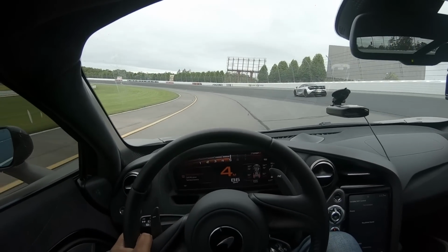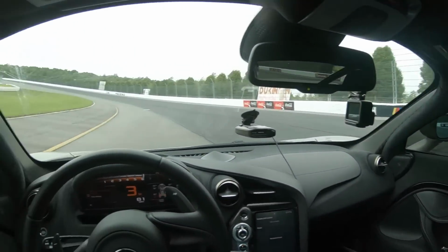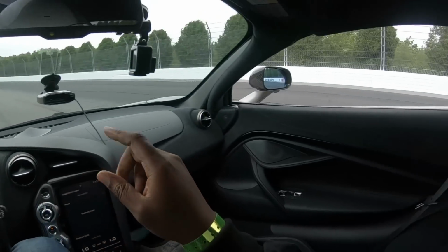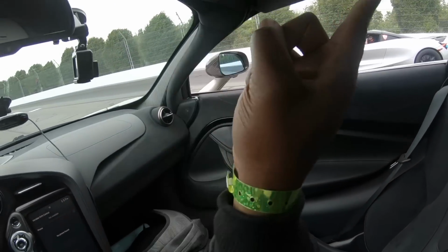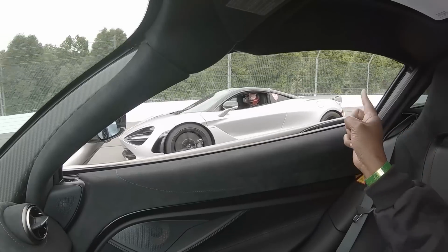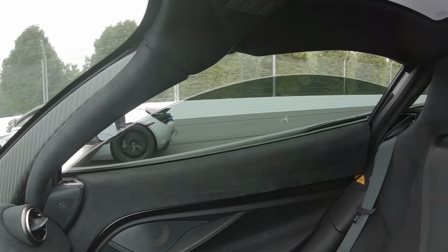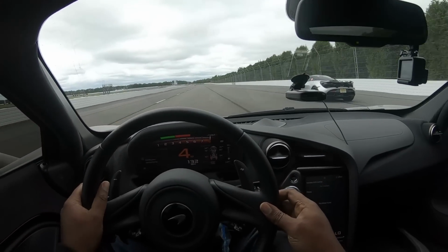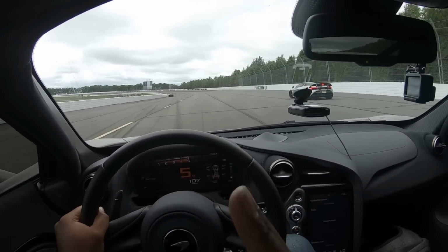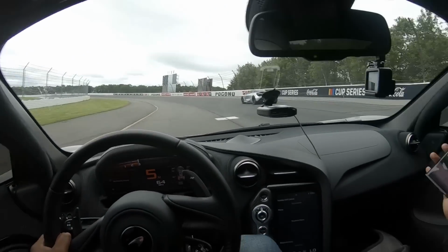Let's see if we can get it going back the back straight. Hold on, let's see. Let's see, let's see. You ready? You ready? The power difference up top. That's where you really see the power difference. It's up top, you see it, boys. It's up top, you see it.